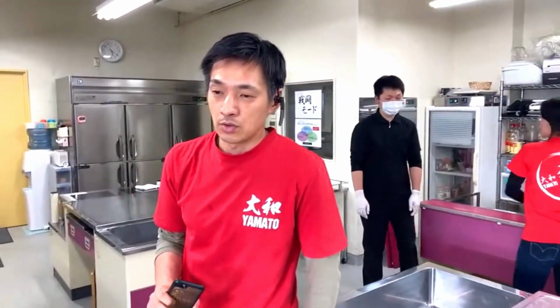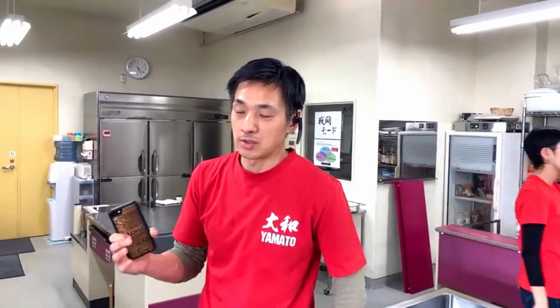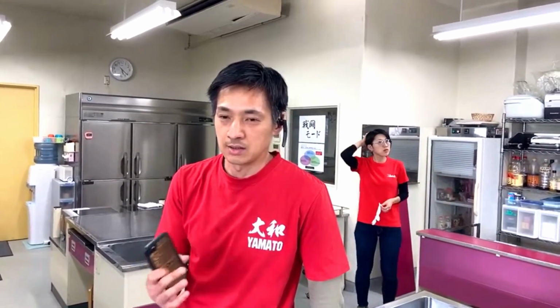So it's basically creating an environment where it's hard for your employees to make mistakes and to have consistent quality over and over, so you'll be able to serve the same quality dish every time. That's basically our message: design your serving station in a way that makes it hard for your employees to make mistakes.